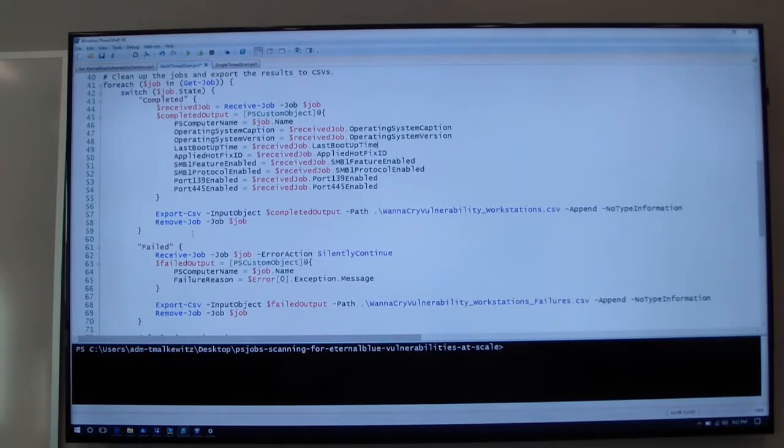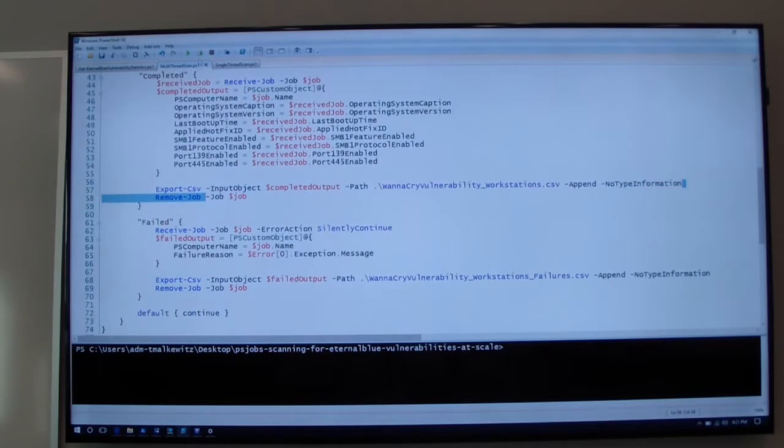So after it builds its object, it's going to export it to a CSV and give me all that good data. If the job status was failed, then here's the cool part. I really like this. Someone posted on the GitHub gist that I put up, well, how can I tell what failed? And I'm like, well, if you do a try catch in there, the error should be coming back. You should be able to just catch the error and do whatever you want. Well, because the job holds an error, you can literally just say receive job, error action silently continue, and then all of your error output is literally in the built-in error variable. So I thought that was pretty slick. Receive job pops that error to the top of the error stack.